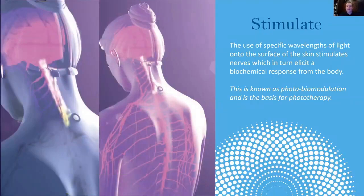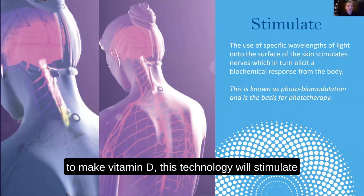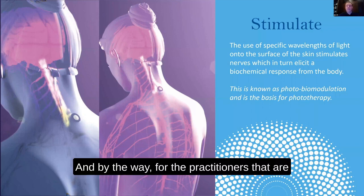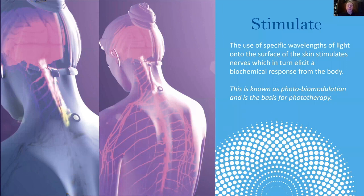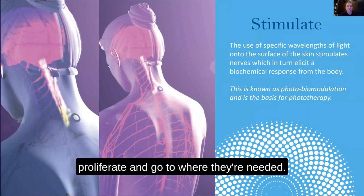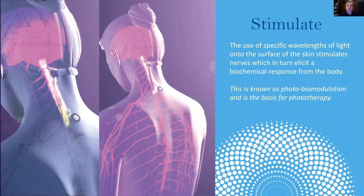The patch will stimulate the skin with light and produce a biochemical change. So just like sunlight will cause the body to make vitamin D, this technology will stimulate the skin with light, elevate copper peptide, and this will activate the stem cells. And by the way, for the practitioners that are here this evening, when we use the term activate, this is just another way of saying that we are enhancing the ability of the stem cells to proliferate and go to where they're needed. And that, of course, is going to be the site of inflammatory cytokines where there's an injury.